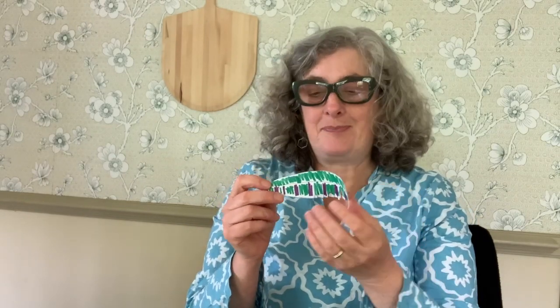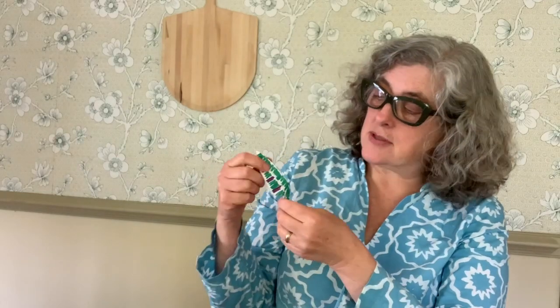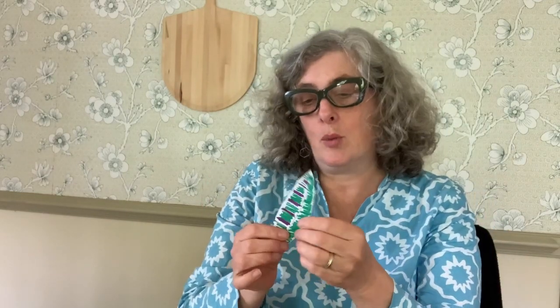If you do cut all the way through, how can you fix it? Could you tape it? You could. You could start again and do something different. But I think that you can do this. I'd love to see pictures of your feathers, what colors you choose, what kind of bird you think this could be from. Maybe a parrot, not sure.